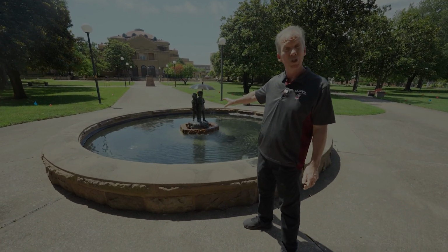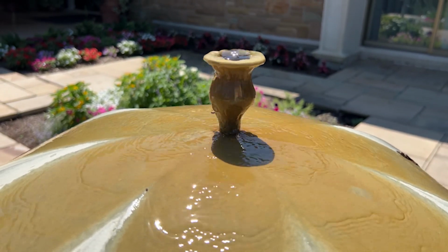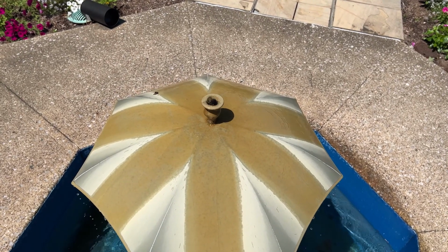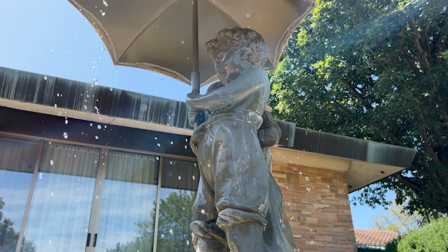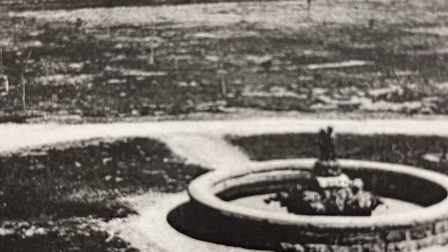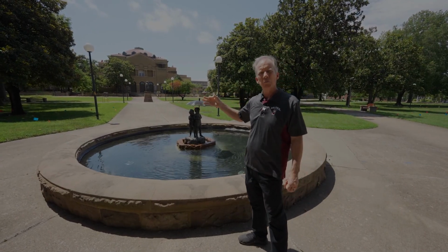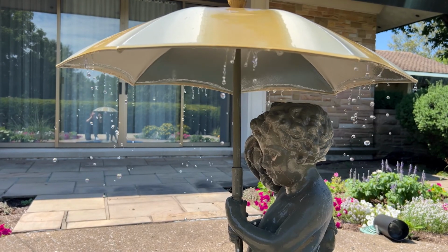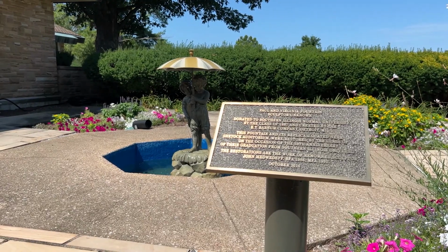Over the years, Brian says the umbrella has been stolen or vandalized numerous times. The University Facilities Department now keeps an extra on hand. The umbrella is more true to the original circa 1887 fountain in that it's more rounded, and the tip where the water actually comes out of the top, that's more true to the original. Based on photographic evidence, we were able to figure out a more authentic tip and umbrella.